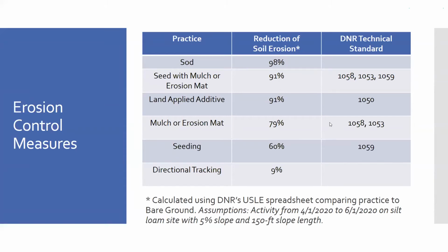And that should happen in a couple of weeks. There might be some minimal impact when you put down the seed because it will provide at least a small barrier from rainfall impact. But you're right, I think that the primary impact is once those seeds start to sprout.